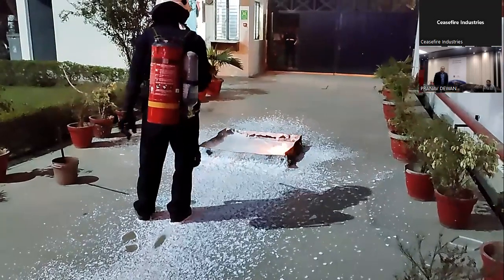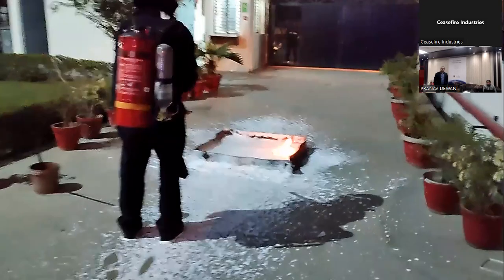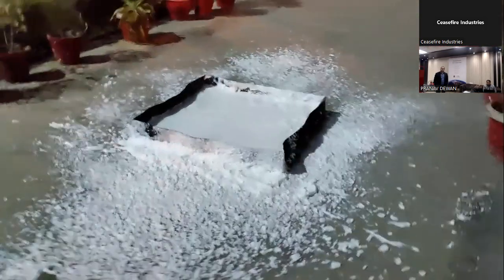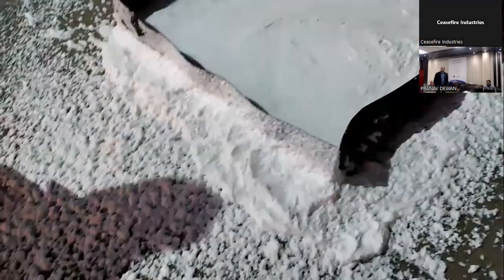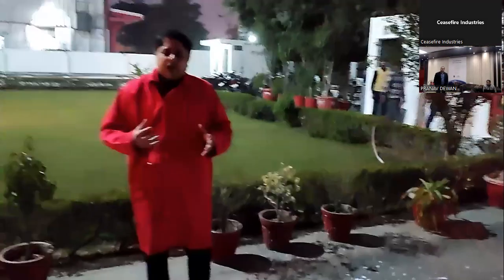That's it. My claim is out. Look at the quality of the foam. Look at the thickness of this foam. This is what happens with CAF. When you forcefully aerate the foam, it has a very great adhesion power. Even if you are applying it on horizontal surfaces above you, it will stick on over there.